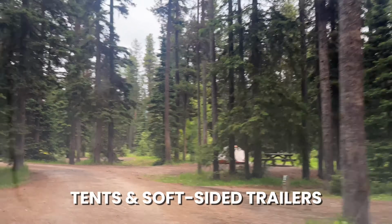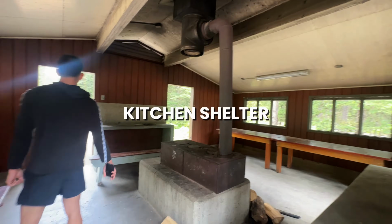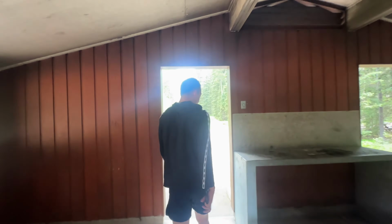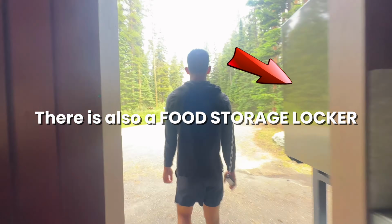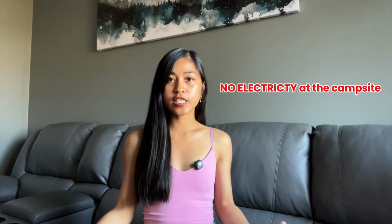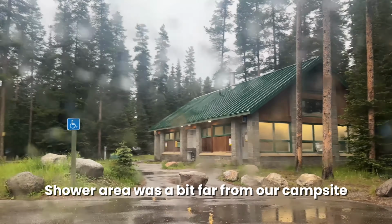This campground is specially made for people camping in tents or soft-sided trailers. The whole area is surrounded by an electric fence to help keep wildlife, especially bears, from getting in. The campground itself was actually really nice. The bathrooms were clean, there was a kitchen shelter, and a dishwashing sink, which was super helpful after cooking. There is no electricity at the campsites though, so we brought 5 power banks just in case. You can find some outlets at the shower building, but the showers were a bit far, so we ended up driving there.